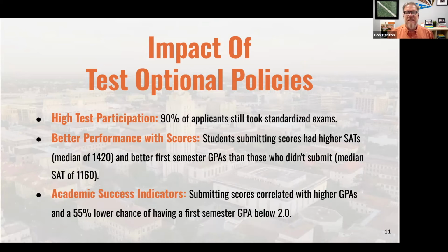In an analysis that UT did last year, they discovered that 90% of all students who applied to UT Austin had taken a standardized test. They then analyzed the performance of students who were offered admission during the pandemic, and they saw that students who didn't submit test scores performed academically at a lower level than students who did.